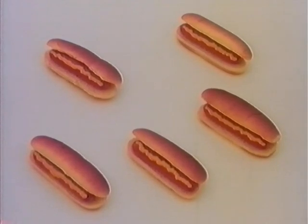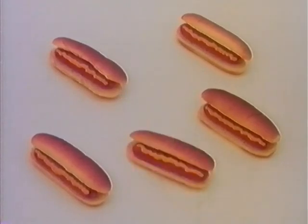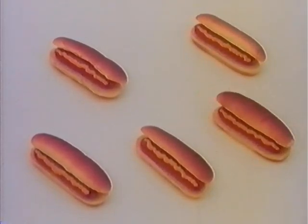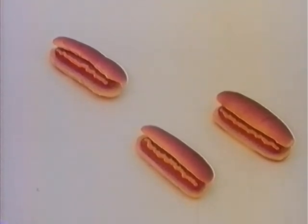Okay, how many hot dogs do we have? 1, 2, 3, 4, 5. 5 hot dogs. And let's say that we take away 2. 1, 2. Then how many are left? 1, 2, 3. There are 3 left. Right. So we can say that if you start with 5 and take away 2, that leaves 3. There are 3 hot dogs left. 5 take away 2 leaves 3.